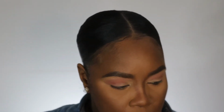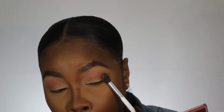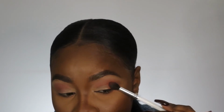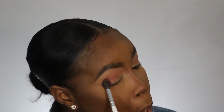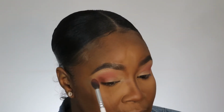All right, so let's place a little bit more. I'm gonna press this one in now, as opposed to blending, just to build up the color. Press it. And some parts of this I think are going to be voiceover because I have the monster and the munchkin in the back, and yeah, I know how that goes.